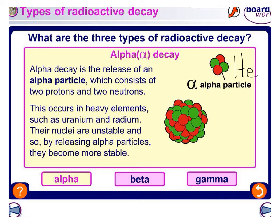If you ask your chemistry teacher, what's a helium nucleus look like? They'll tell you it's made of 2 protons and 2 neutrons. And if you ask a physics teacher what is an alpha particle, they'll say it's 2 protons and 2 neutrons. So an alpha particle and a helium nucleus are the same thing. Okay, so that's alpha decay. Pretty straightforward.